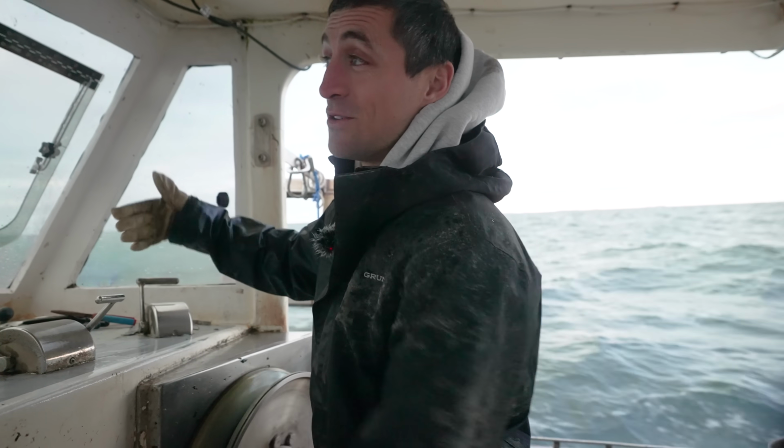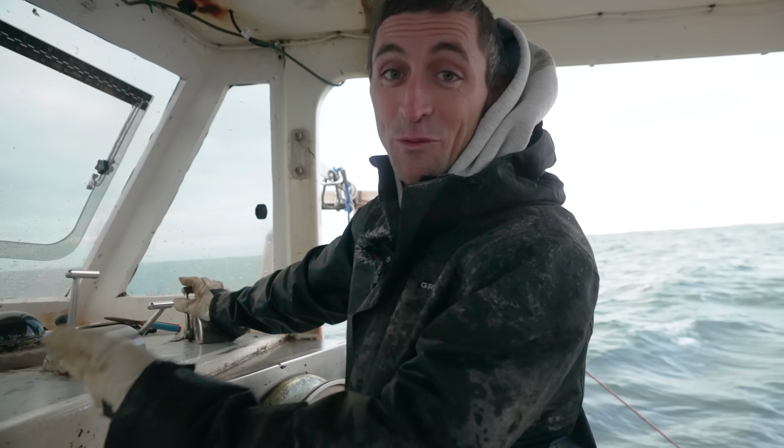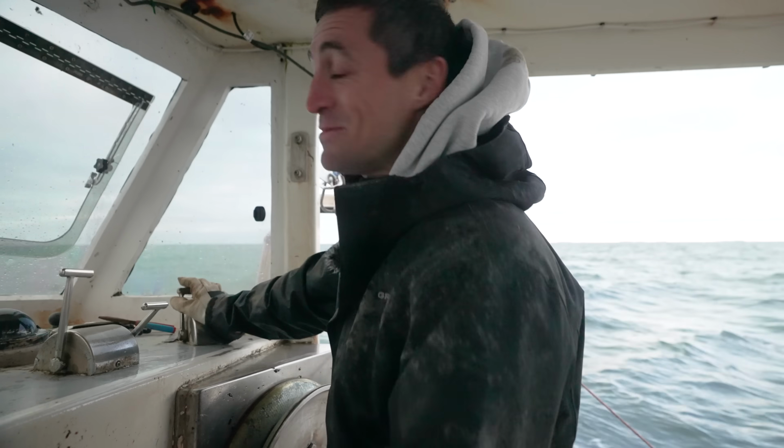So in those early years, my dad would actually go out and haul his 400 traps. After he got done hauling his 400 traps, he'd go in and get in that little old skiff that would only turn to the right, go back out with me and haul our 150 traps at the end of the day. So he was running 2 boats at that time.